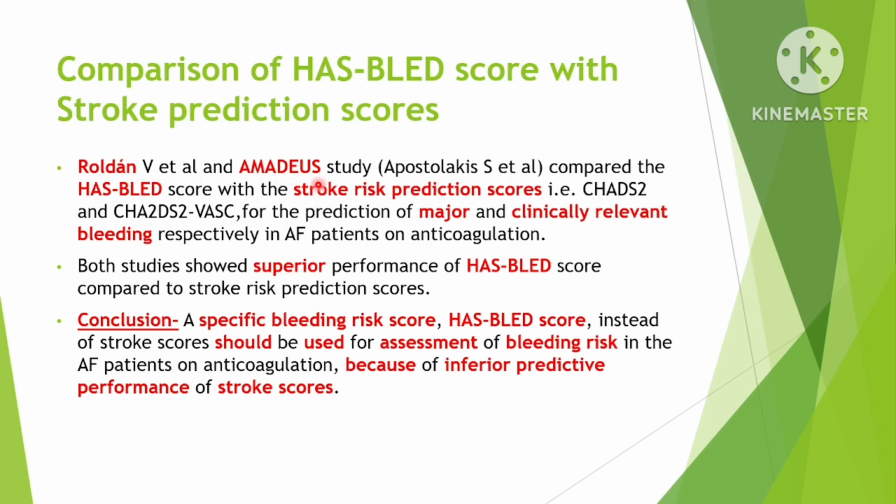Roldan et al. and the Amadeus study, who compared the HAS-BLED score with the stroke risk prediction scores for the prediction of major and clinically relevant bleeding in atrial fibrillation patients on anticoagulation, demonstrated superior performance of HAS-BLED score compared to stroke risk prediction scores, and thus recommended use of a specific bleeding risk score, HAS-BLED score, for predicting bleeding risk in these patients.